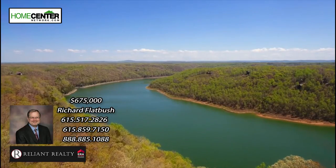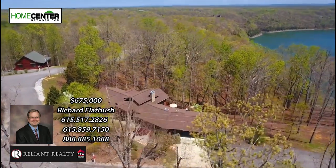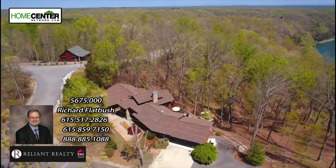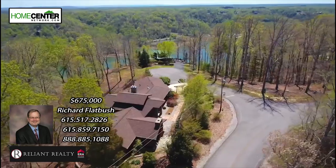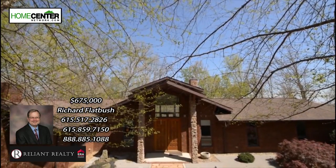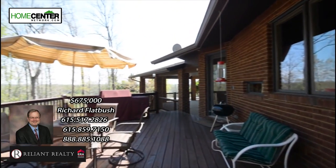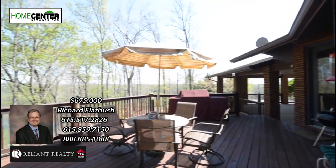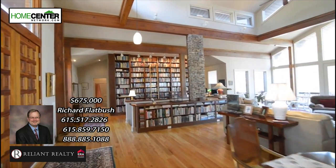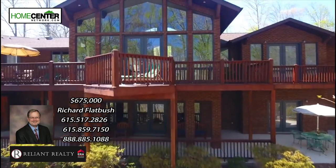Welcome to your own retirement or weekend paradise on Center Hill Lake in Sparta, Tennessee. This 5,292 square foot contemporary all brick home features unbelievable views, 3 fireplaces, a huge deck and patio, and so much more, including a library alcove with a rolling ladder and shelf space for approximately 1,500 books.